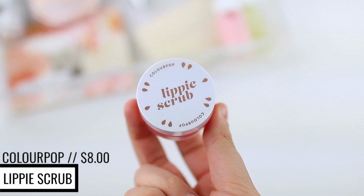The ColourPop Lippie Scrub is the best lippie scrub. This is my absolute favorite. I have the watermelon one, which I think might have been limited edition.